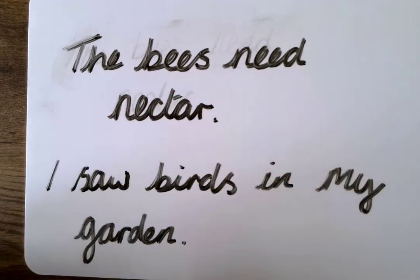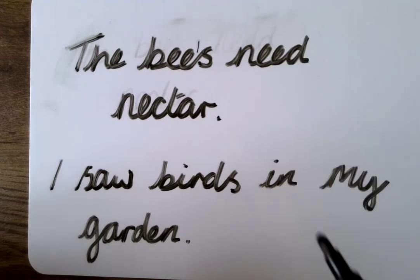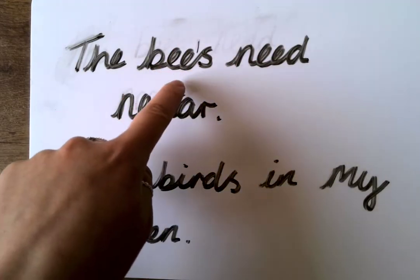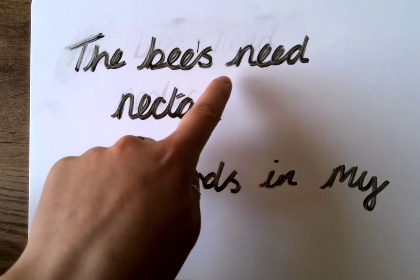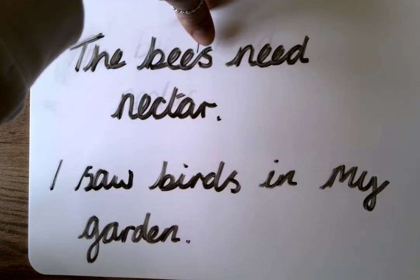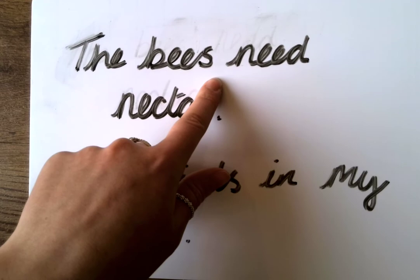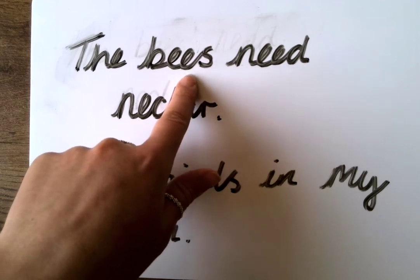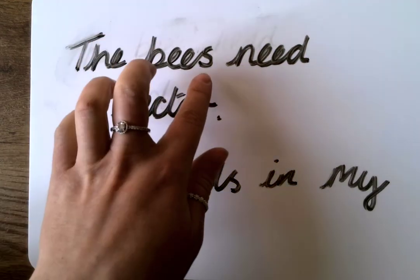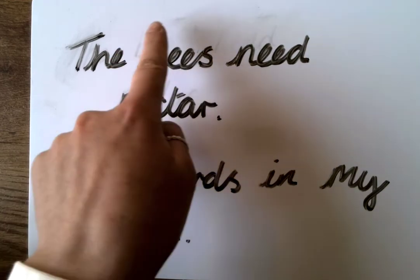I don't need to put an apostrophe S, because if I did here, that would be telling me that the bee's need, that the need belongs to the bee. That doesn't make sense. The S on the end of that bee is representing the fact that there is more than one bee. Multiple bees, not single, plural, more than one. So you do not need an apostrophe S there, you just need an S, because all of the bees, not just one, need nectar.